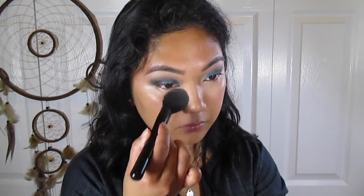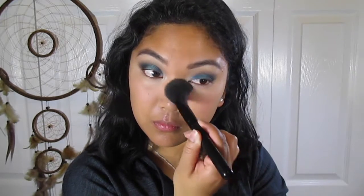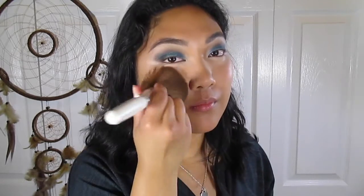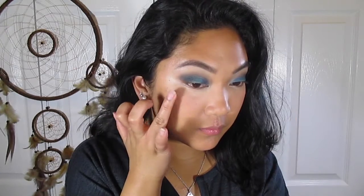I'm setting it with my NYC loose powder, which I have depotted into this little container. I'm taking that on a blush brush from e.l.f. and then I'm taking my Maybelline Fit Me powder on another e.l.f. complexion brush. It's a total face brush. It's softer than the original, so in case you're looking at this brush and you're like, no, those brushes suck, this one was reinvented.